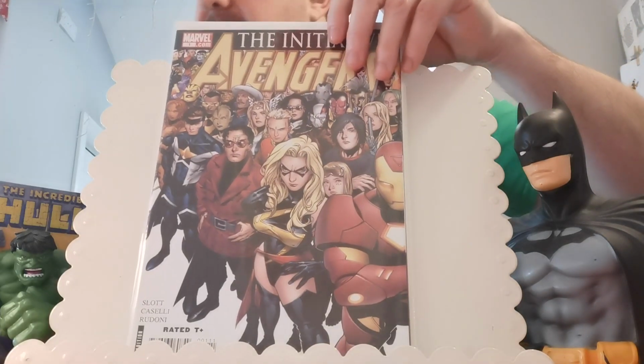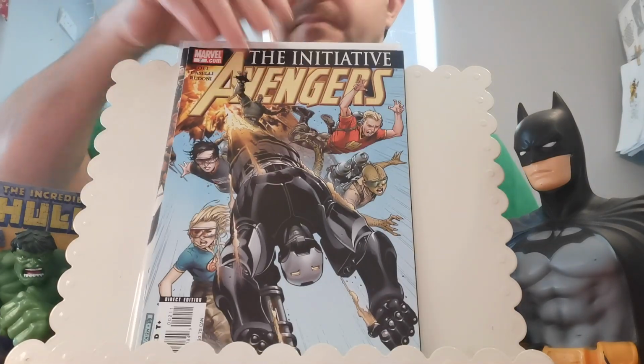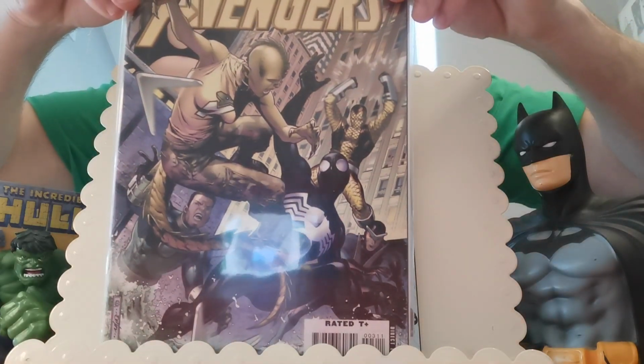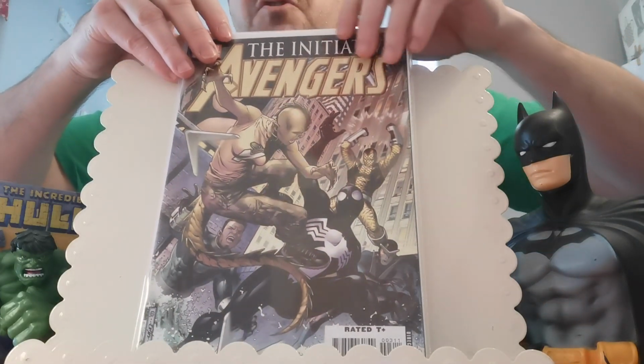So there we go. And to go with that, I have issue 2 and issue 3. Which I'm going to keep because this is the first appearance of Komodo, Melati Kusama in human form. With everything Young Avengers.